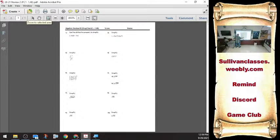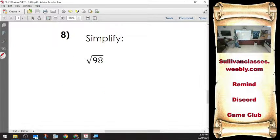Okay, 8. Unfortunately, 98. That's not one of our perfect squares. So what do we do? Get as close as we can. Oh, no. We're not doing the estimating thing. We know how to simplify them now. Okay. I know that breaks up into 2 times something because it's an even number. 49. Can I break up 49?